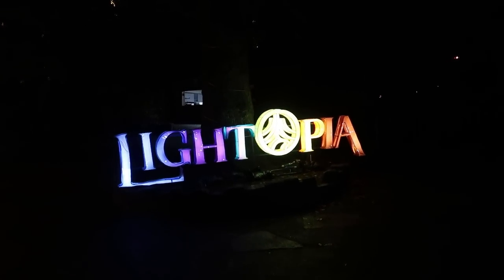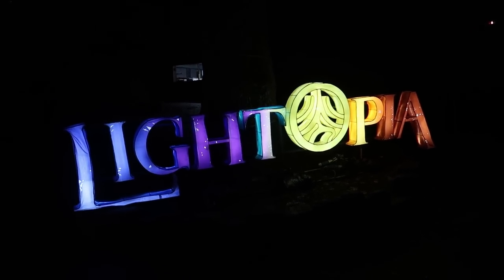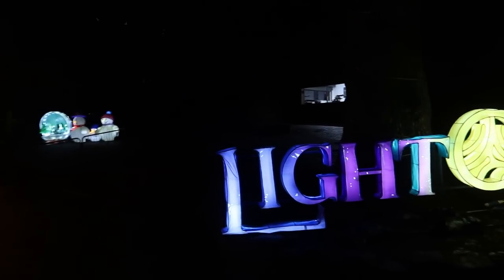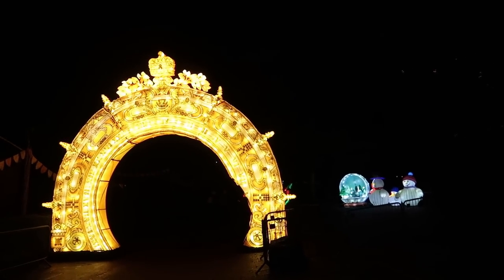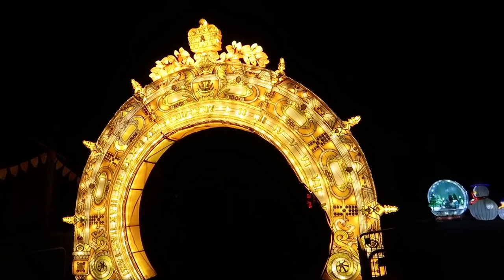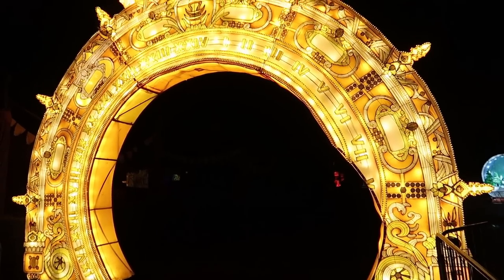Here we go then. So you've got the Lightopia sign down here, and much of this is actually new for 2022 because last year it was kind of a journey through the seasons, and for this year they've completely changed it up into lots of different themed sections. We're starting off down here at the back of Mutiny Bay by Wicker Man with this lovely archway just here, which is very nice. A great photo opportunity.